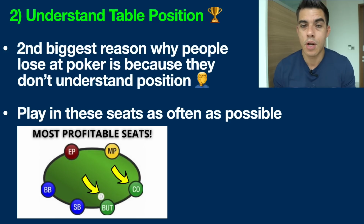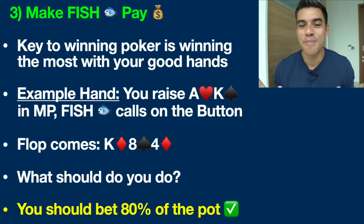All right, so let's move on to point number 3 to stop losing at poker, and that is to make the fish pay every single time. Let's give you an example here. The biggest reason why, guys, is because one of the biggest keys to your success at the poker table is winning the maximum every single time with your good hands. They don't come around very often.